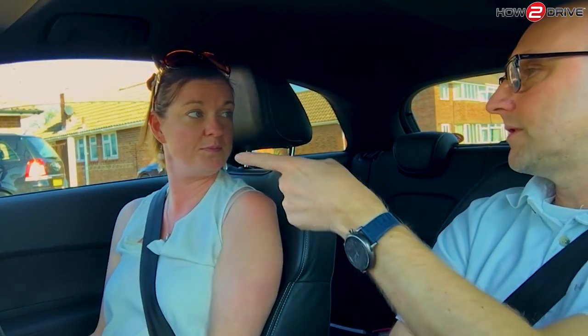Next thing is the observations. So I briefly demonstrated when I moved off. If you were going to move off from here, where would you look? Well, where would you need to be looking? Well, I know I need to check mirrors. I'm going to have to look ahead to see where I'm going. And probably look in this mirror, maybe check behind me as well. So we already talked about that mirror doesn't see the Volkswagen. Yep. So they could be reversing or driving out, or a pedestrian could be there, a super blind spot.